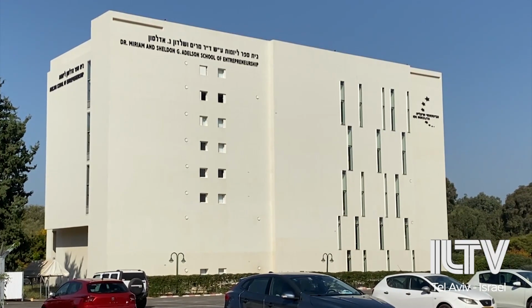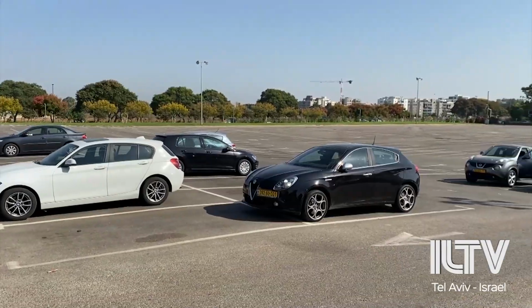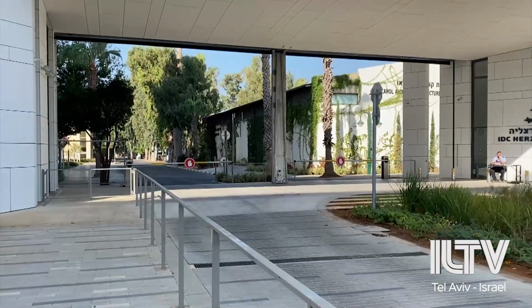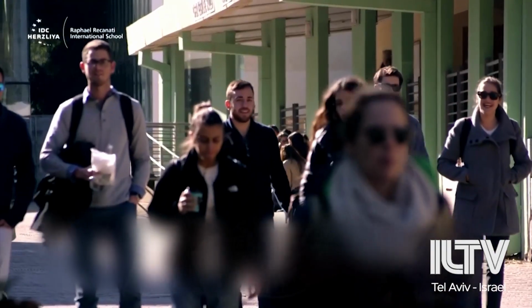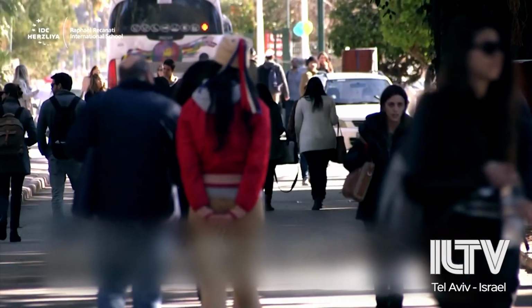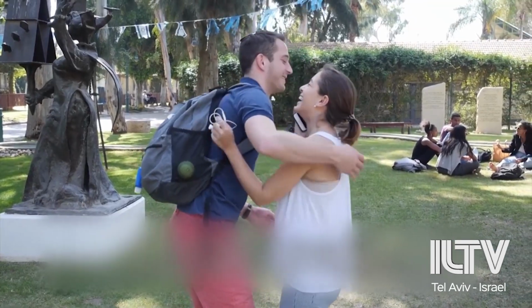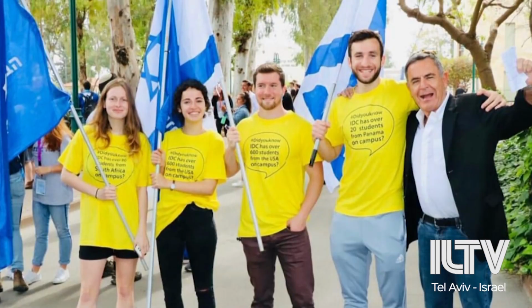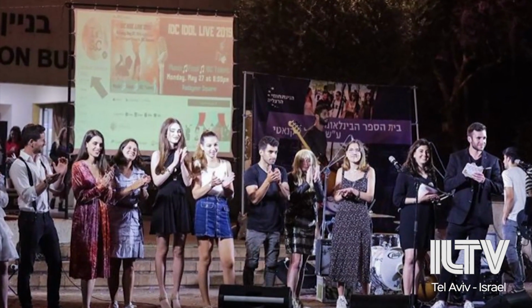This year looks different for students at the IDC. Entrances blocked off, parking lots vacant, and a new school year without the fresh breath of life it usually gets. And while the university experience is altered significantly for the time being, a large number of study abroad students in Israel are still choosing to stay rather than return home. I still have hope that things will change and we will get the opportunity to come back to the campus and have our college life back.